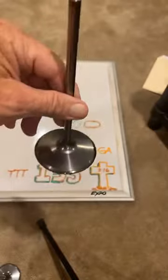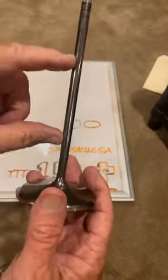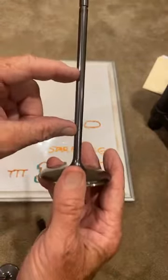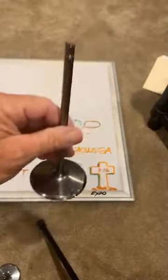This valve right here handles 1.25 inch lift perfectly. You heard what I said, 1.25 inch. This valve goes in on the seat, opens up 1.25 inch, goes back on the seat, opens up 1.25 inch, and it has to have a really long spring to make it work.